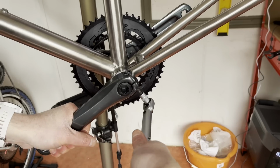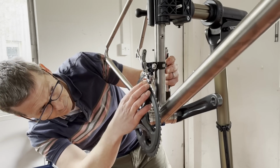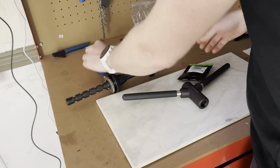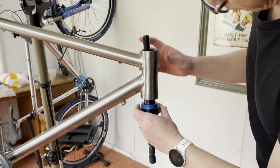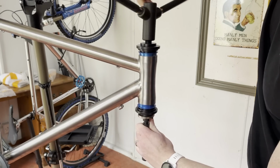The idea being that I can share parts with the 10-speed 105 on my Trek, at least until that gets an upgrade. The only bling came in the form of a shiny blue Hope headset, because it seems I'm addicted to expensive blue Hope headsets.